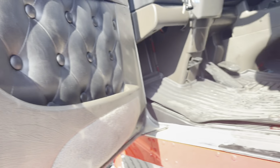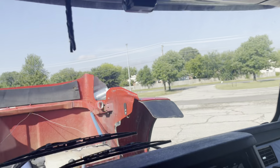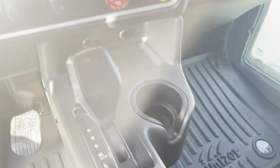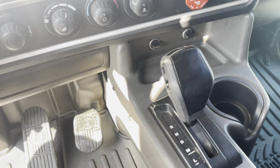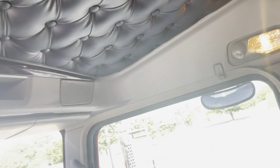It's got the diamond tuck VIT interior, Atlas leather seats. Full gauge package, 185 on the miles. Minimizer mats all the way across the front. Again, 18-speed Ultrashift transmission. Drove it over here, man. It's crazy how nice they shift. Fridge, inverter. I've got a new mattress for it. Really nice, pretty killer setup for a heavy haul.